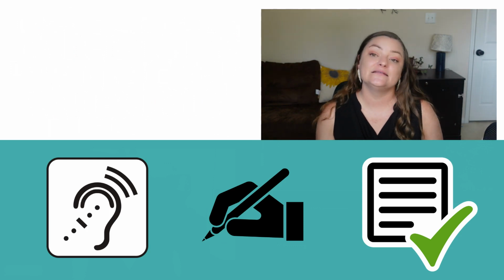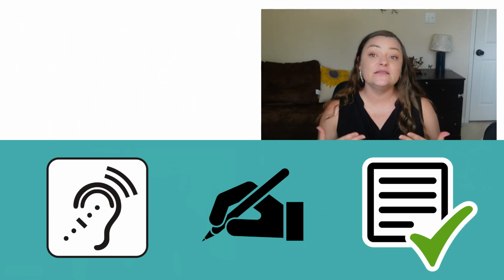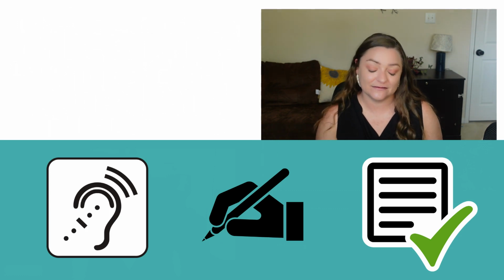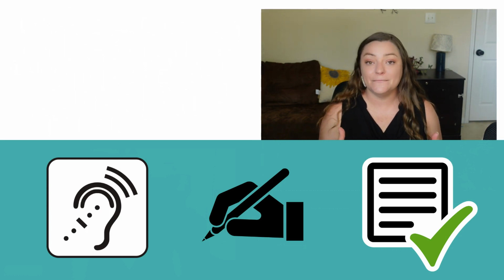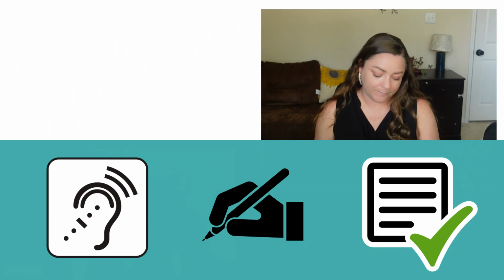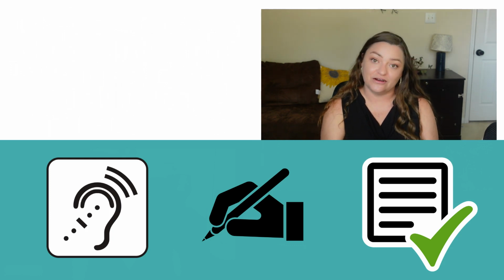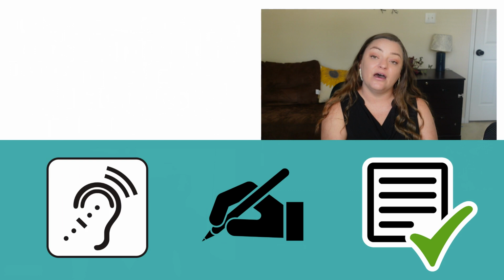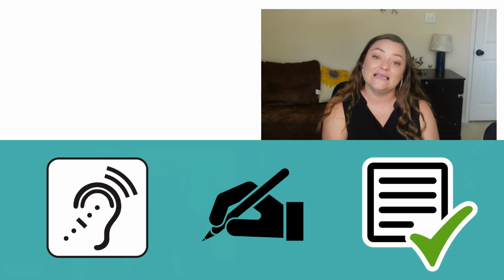It's behind the black desk. The blue towel is under the chair.